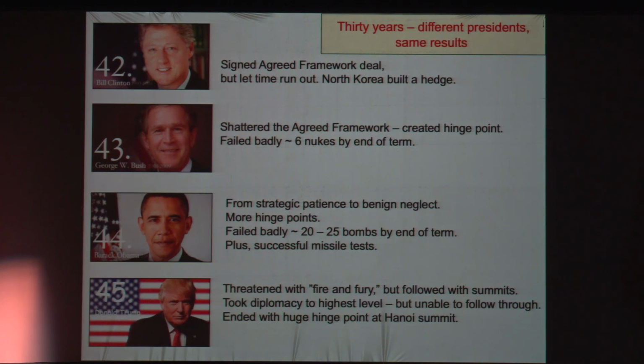So, what does he have to show for what he did in his 8 years? Well, they built the first nuclear bombs, they tested the first nuclear bombs, and by the time he went out of office in 2009, they probably had around 6 or so nuclear weapons. President Obama came in, and again, I'll tell you more when I come to the hinge points, but in the end, nothing ever worked out, and he failed just as badly for different reasons, and by the time he went out of office, they had 20 to 25 bombs' worth of bomb fuel. And by that time, they'd done successful missile tests.